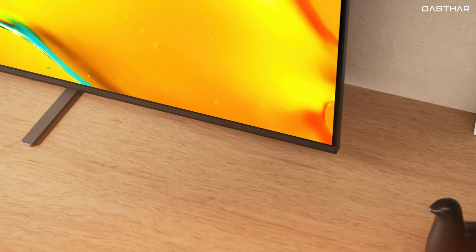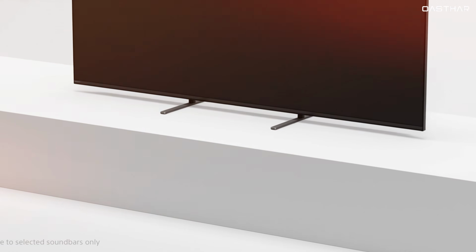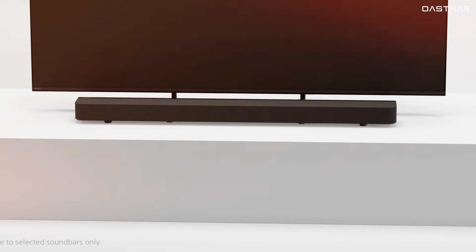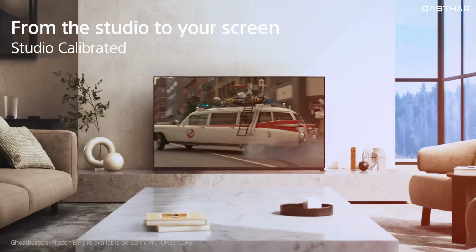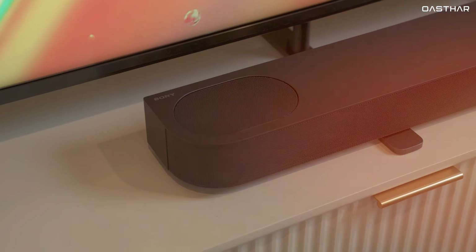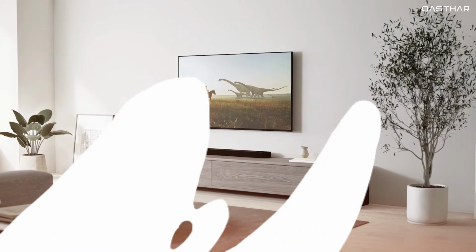One of the more practical touches here is the flexibility of the TV's feet. You can even adjust the height of the feet, giving you the option to raise the screen slightly and make room for a soundbar without blocking the display. It's a subtle design tweak, but one that could make a big difference if you're setting this up on existing furniture. So if you're someone who's not wall mounting and has a limited rack space, or planning to add a soundbar later, Sony's taken those real-world needs into account.